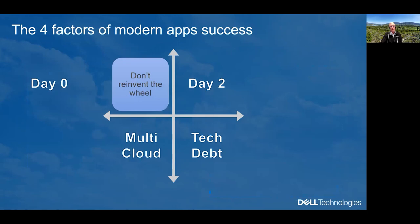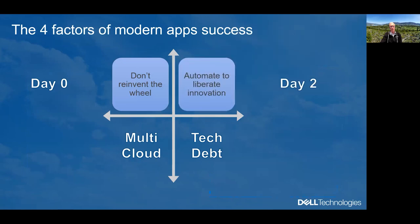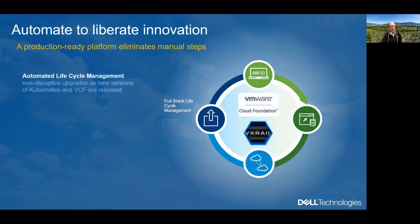Now that you've stood up a turnkey platform, congratulations, because you've reached day zero. But standing up your cloud platform happens once, then you have to keep it fresh. Automation is the key to address the challenges associated with ongoing operation of your modern apps infrastructure. For a production-ready platform, you need to maintain and scale the right service levels for your modern applications.